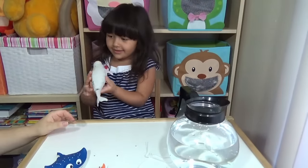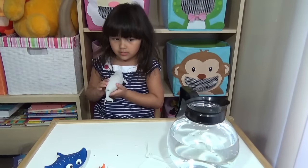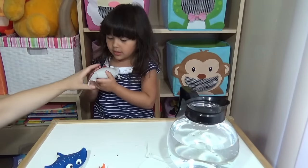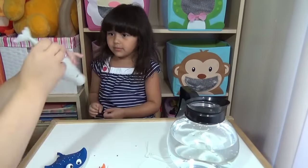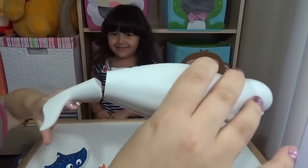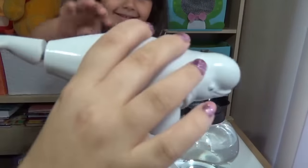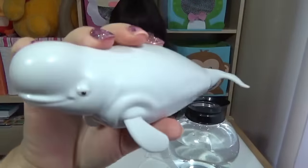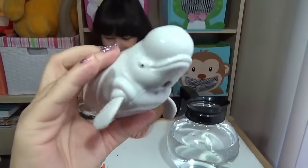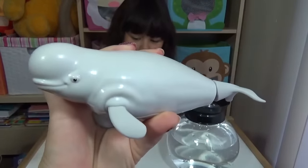You want me to show you? Yeah, I don't think Bailey is too big for this pot. You wanna try it? Oh, wow. Bailey's really very strong. Okay, let's show the Bailey. So, beluga whale, Bailey. Beautiful. They live far north in cold waters.